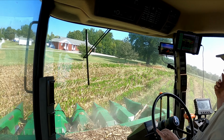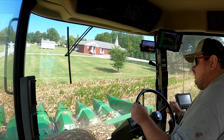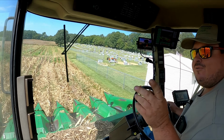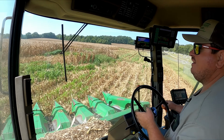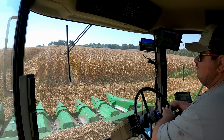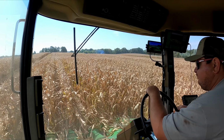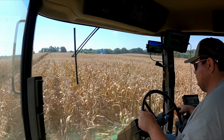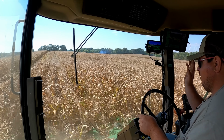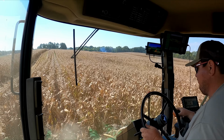What I'm doing is I count over 12 rows and shell up the middle, and by doing that I can go down the center and my auger's on the left hand side, and I can always keep my auger in the unshelled area where we can unload on the go and not have to stop the combine. Just trying to always keep that combine moving, because if it's sitting still, you're not knocking any acres out.